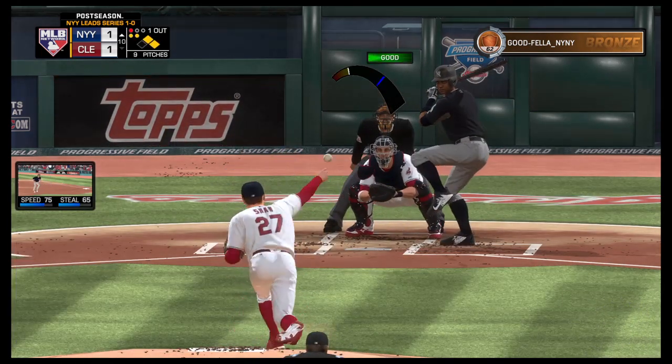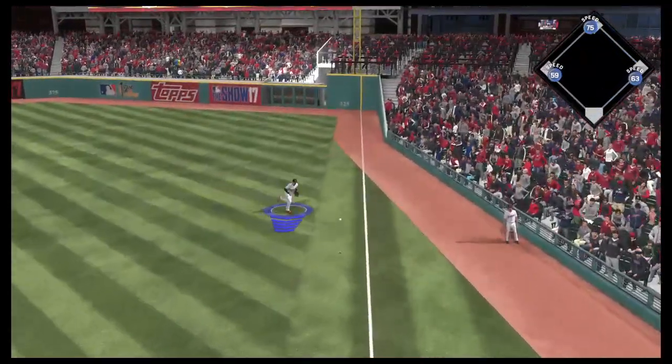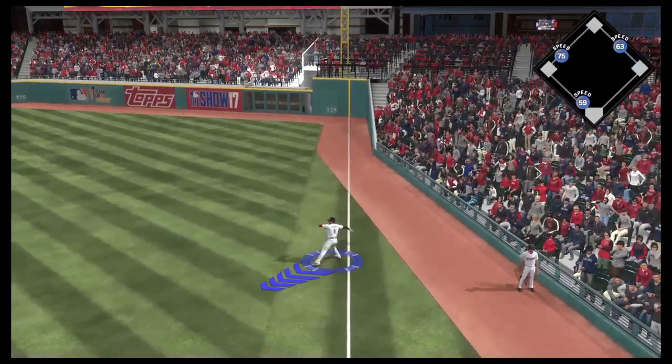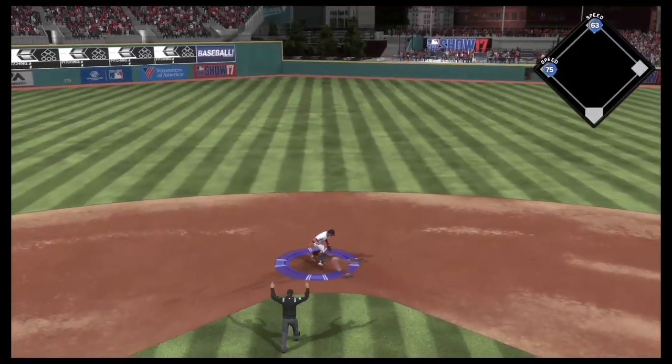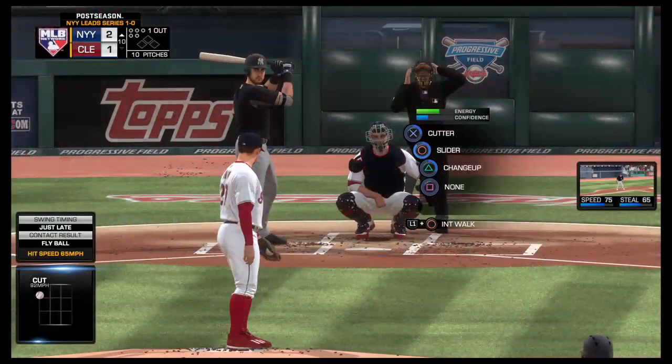Now the 1-2 pitch. And here's a ball hit in the air. Chisenhall coming on, but he won't get there. It falls in, and that'll score the run from second as they jump in front now 2-1. And he is in there.